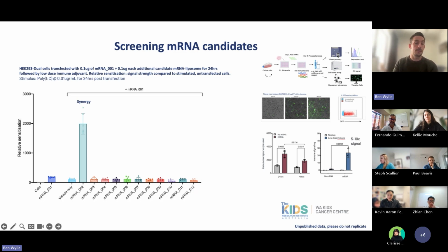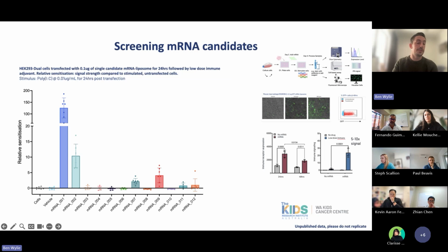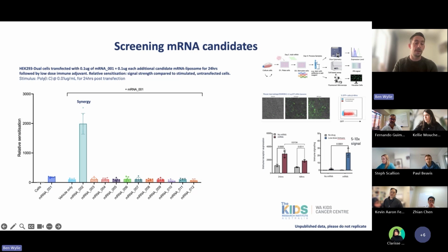If I just flick back there, you'll see that the level of sensitization here is about 100 to 200 fold with mRNA-001 alone. And here, when we apply 001 and 002 together, we can get up to 2,000 times sensitization. So that's really strong proof that, using these mRNA messengers, we're able to activate this immune signaling at a much higher level, or at a much greater sensitivity, in this cell line.